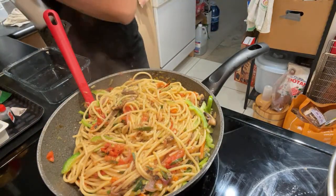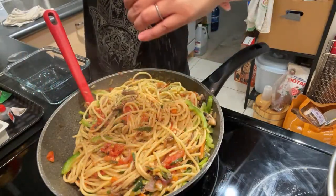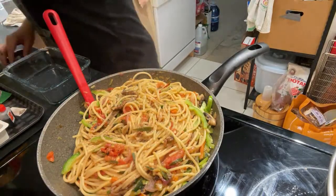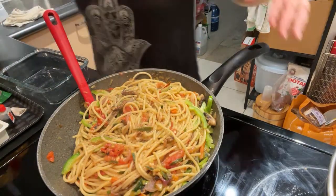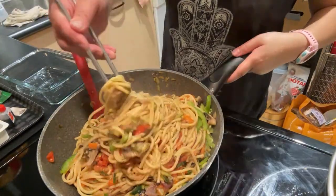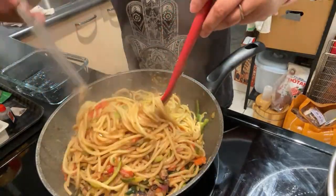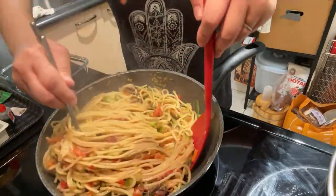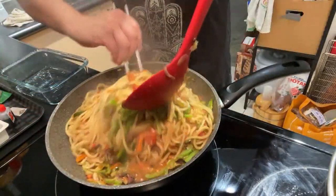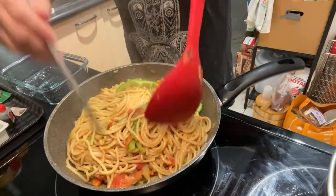If you like it more tomato-y, you can add the tomato paste. Mix well.